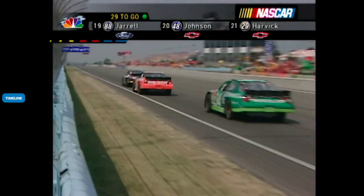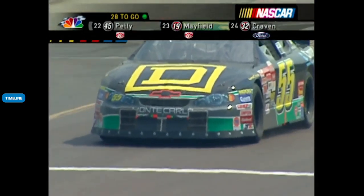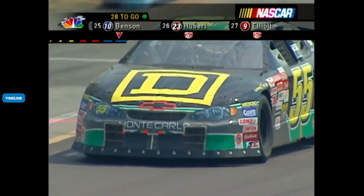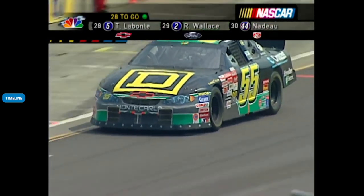Here comes Bobby Hamilton, the leader, in. Ryan Newman takes over the top spot as Hamilton comes to pit road. 35 miles an hour, today's pit road speed limit. It's a long way down this pit road at that rate.